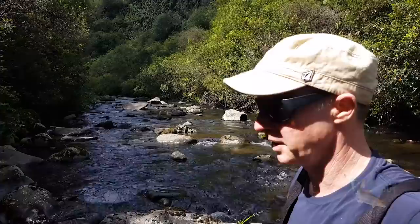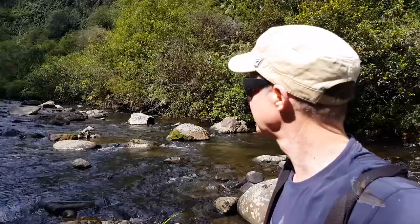Cool, this looks promising. Beautiful little stream, each little pocket. Hopefully there's some good pools as well as we go, some good holding water for the trout. Looking good. Let's get into it.